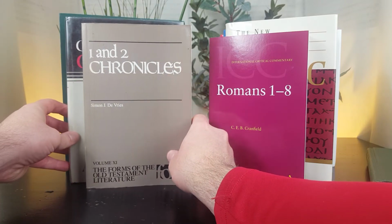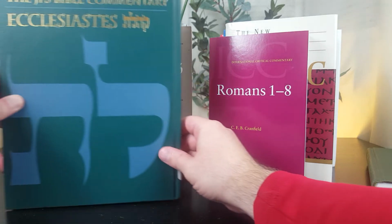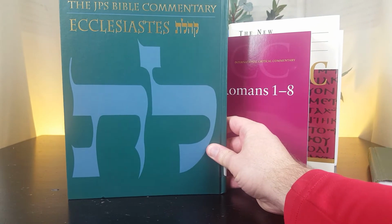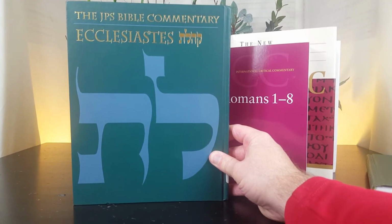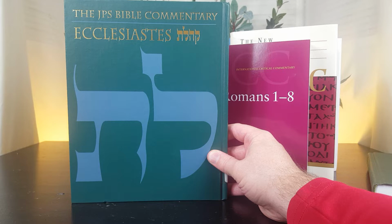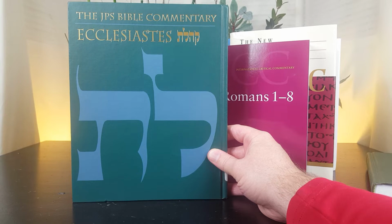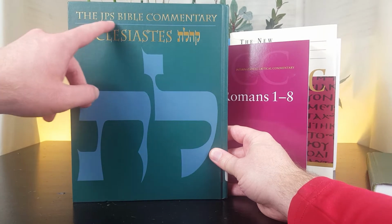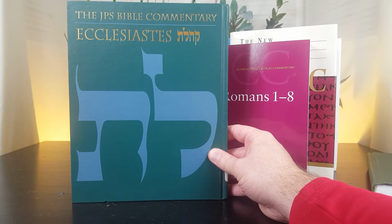All right. Third is the JPS Torah Commentary, another big commentary here. Try and get it in the frame. It's pretty big. Well, that's about the best I'm going to be able to do. So the JPS Torah Commentary Series. JPS is Jewish Publication Society. It's usually referred to as the JPS Torah Commentary because initially it's just the books of the Torah that were covered in the series, and then they expanded into other Old Testament books. But I'm noticing that the title here doesn't say JPS Torah, it just says JPS Bible Commentary Series. So that's probably the name of it.